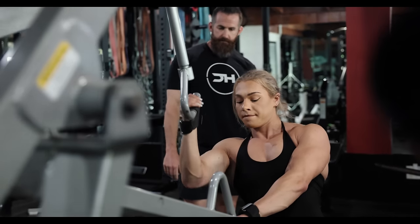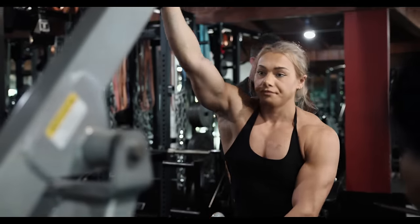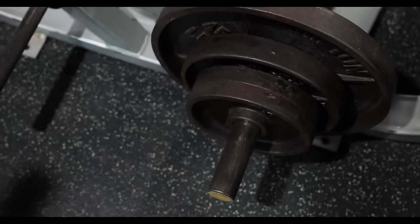Squeeze. Good. Nice. Why that stretch feels different, but it does.